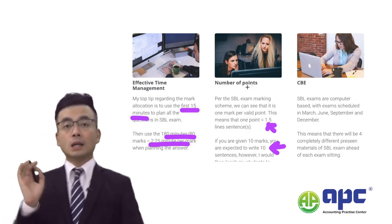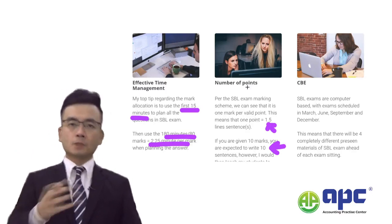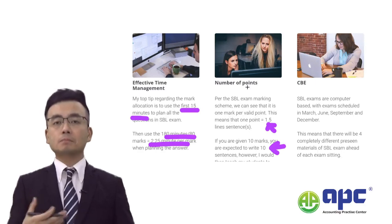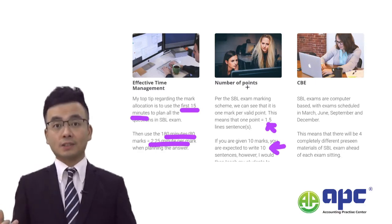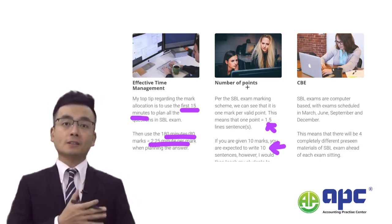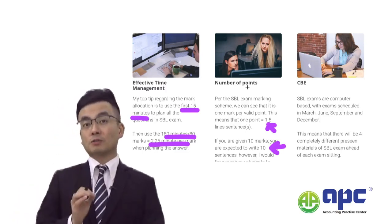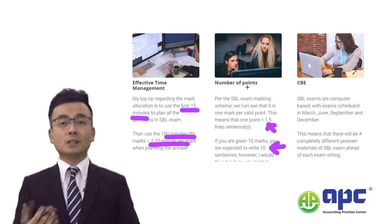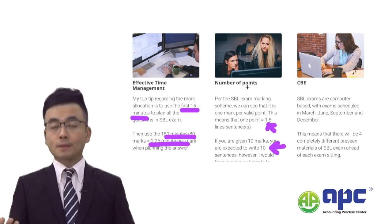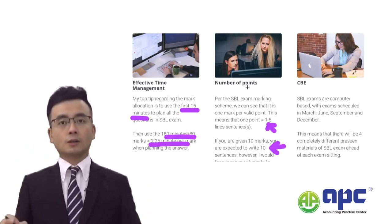Now, here is my disclaimer. I'm not saying that copying the information from the unseen or the preseen material will constitute one sentence, because there will be no marks at all when you are copying that information from the case. Copying the information from the case, from my perspective, don't do that. But of course, you can do that. But from my perspective, according to my experience, don't do that.